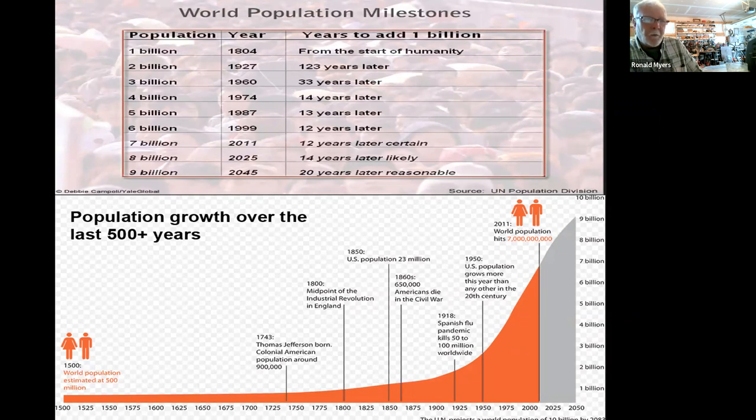In 1804, we got our first billion. In 1927, it took 123 years to reach our second billion. And then within 33 years of that, we reached, in 1960, our third billion. And I think about that. I was born in '61. There's less than half the people we have right now when I was born. So think about that. It's pretty sobering, isn't it?